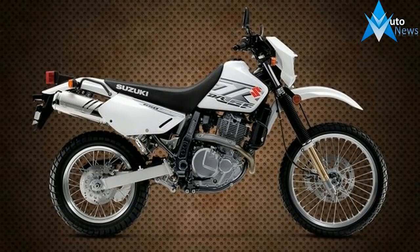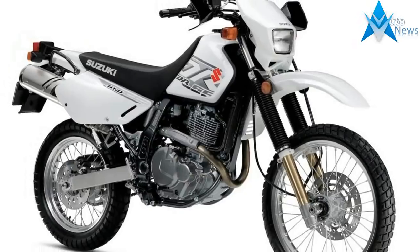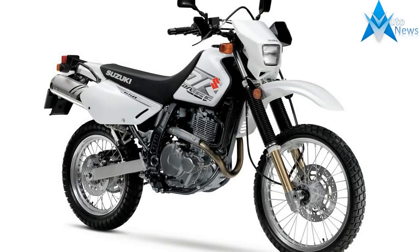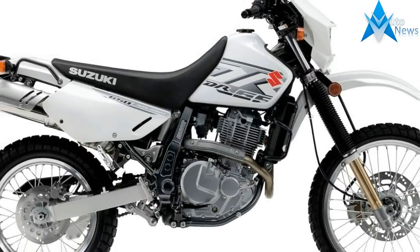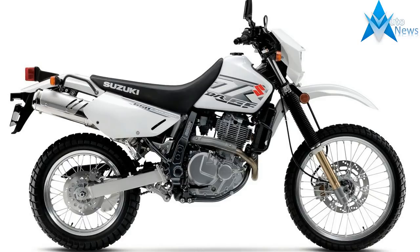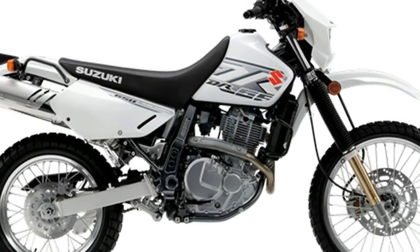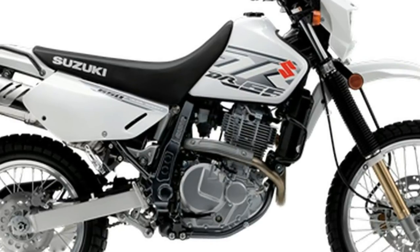With a design old enough for it to be classified as a retro bike, the Suzuki DR650S remains unchanged for 2018. While the air-cooled motor and Mikuni carburetor may put off some riders, it is just this sort of simplicity that appeals to other riders. 2018 Suzuki DR650S price.